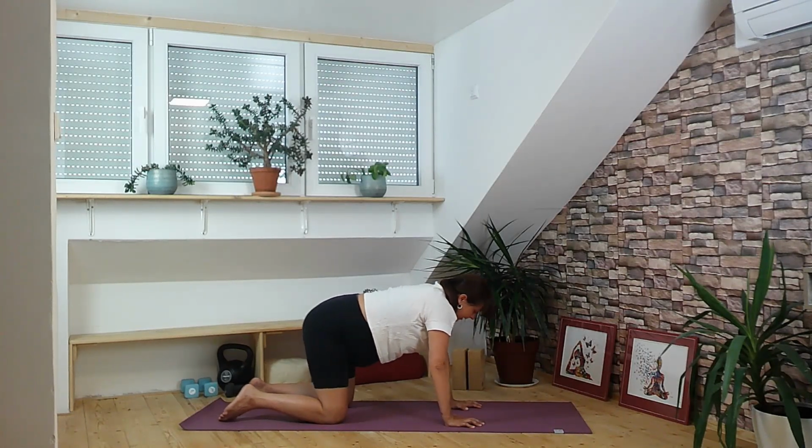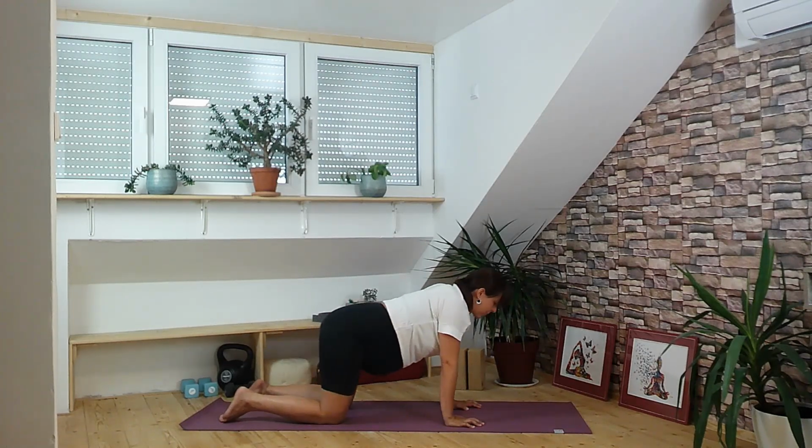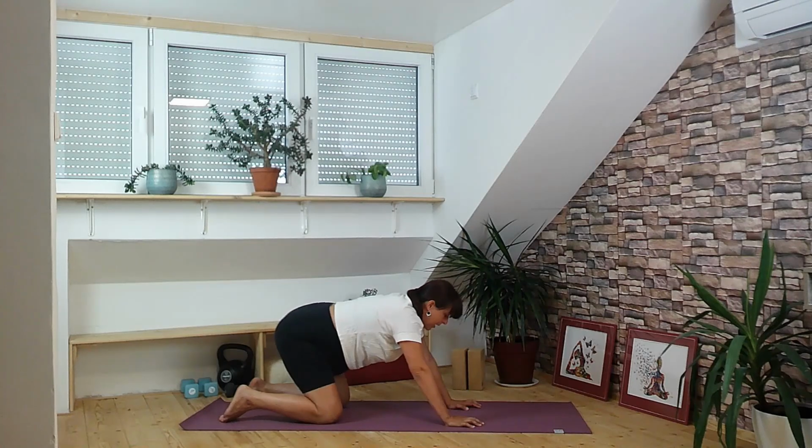Find the neutral spine again and do any movement that feels good in the moment. So moving your hips, moving around, or maybe you want to continue with the cat and cow. Just close your eyes and try to notice how you are feeling today, physically, mentally, where you hold the most tension. Use this time to scan your body and your mind. So any free movement that you feel like doing now.